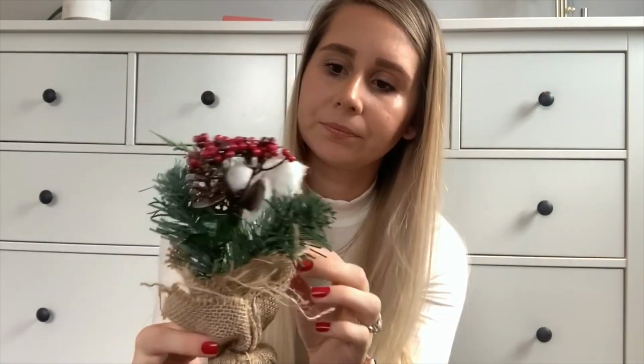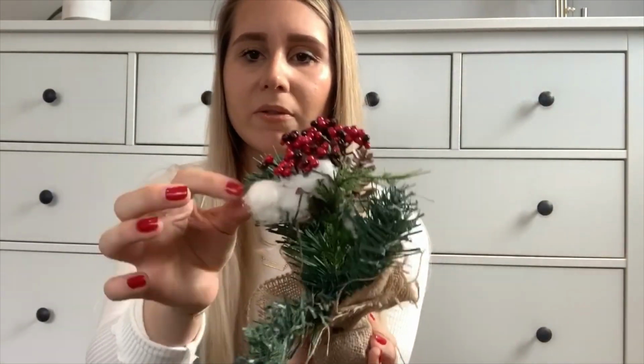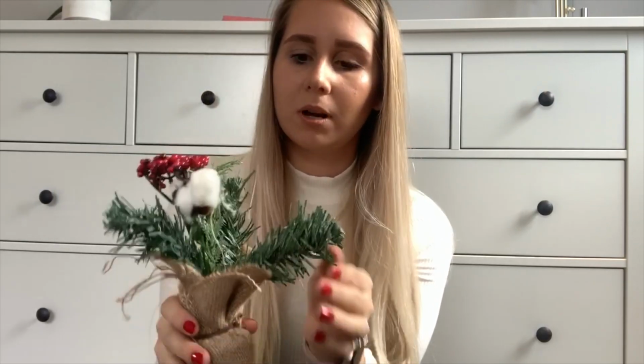Then I also picked up some little greenery accessories, and it looks like they have a little bit of cotton here, but I figured I could put them in a tiered tray, or there are just so many different places I can stick these and add little pops of holiday Christmas spirit in our house.